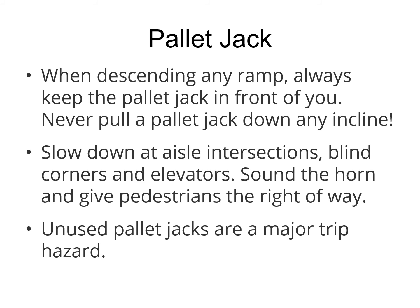Pallet jacks continued. When descending any ramp, always keep the pallet jack in front of you. Never pull the pallet jack down any incline. Slow down at aisle intersections, blind corners, and elevators. Sound the horn and give pedestrians the right of way. Unused pallet jacks are a major trip hazard.